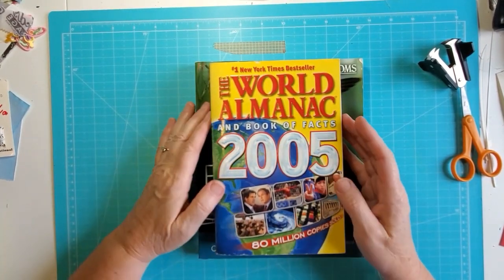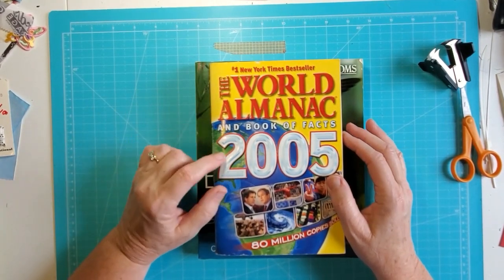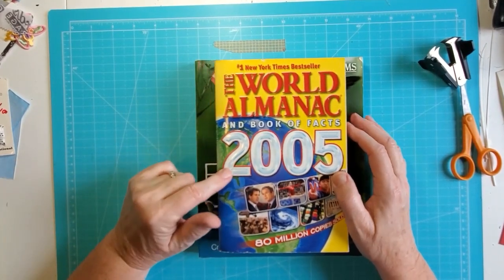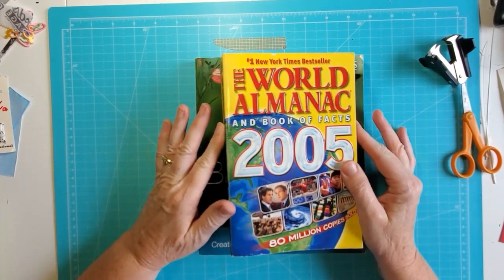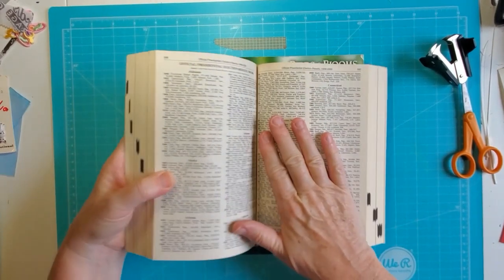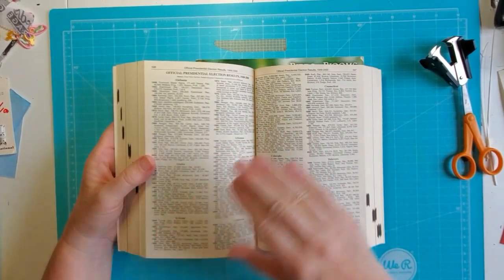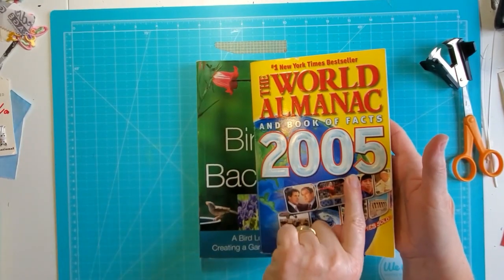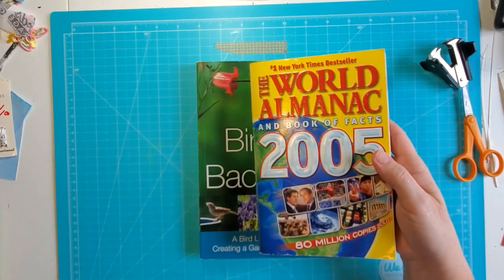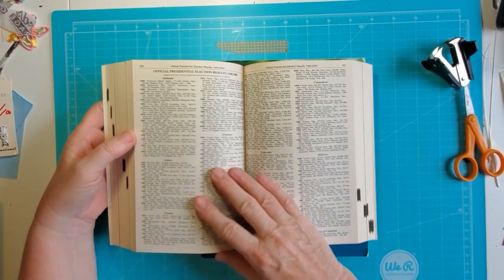I grabbed this, and then I was flipping through it and I thought, wow, this is really interesting. If you've never looked at one of these world almanacs, pick one up. There is so much information in here about anything that you can imagine. And it's not just for the year, it's for all of history, in a lot of things.